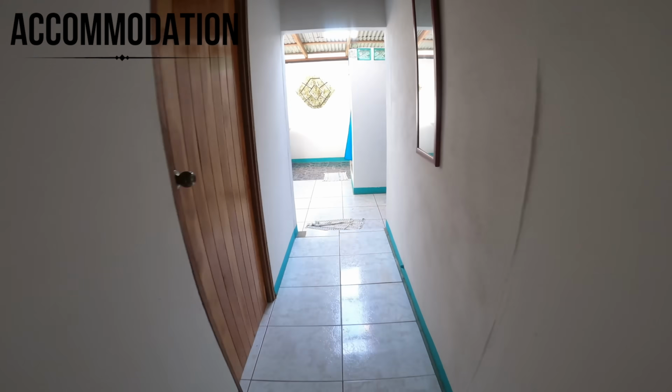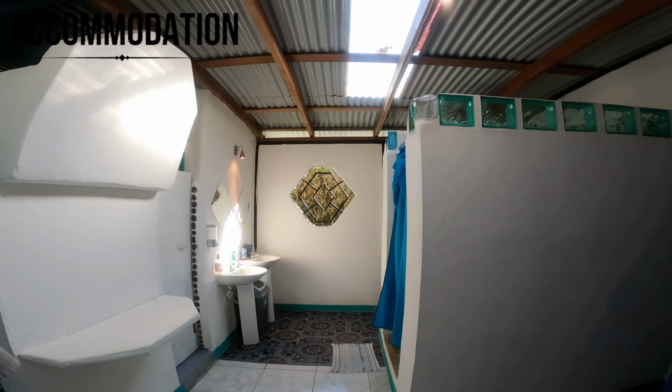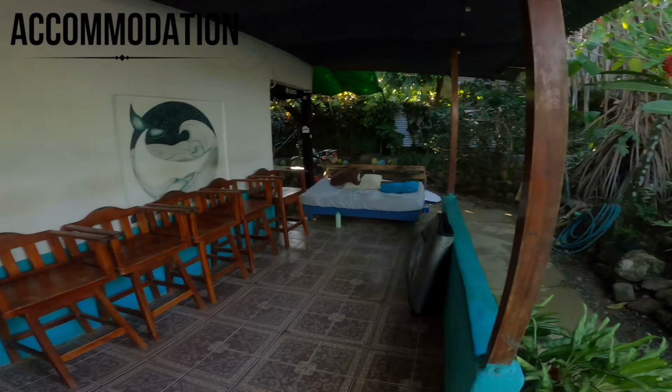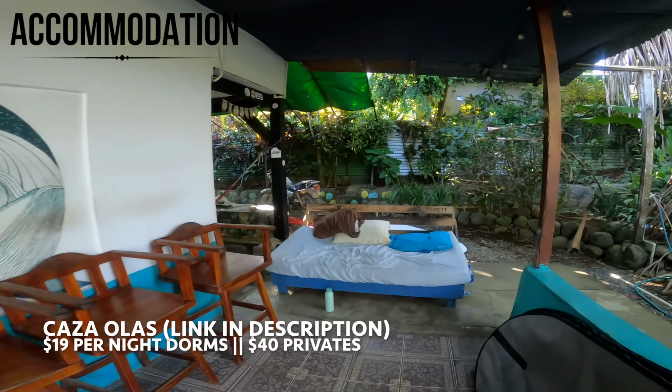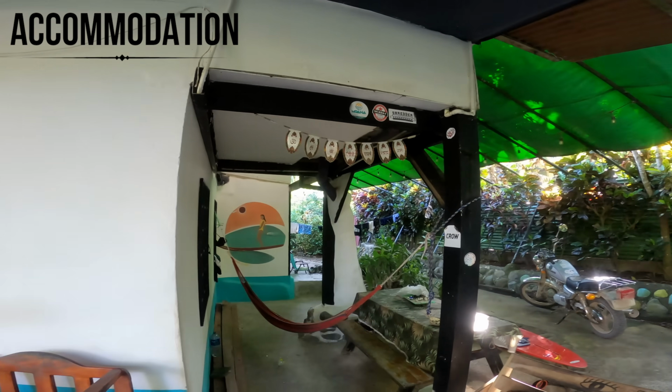So we're staying at a place called Casa Olas, which is pretty cool. It's pretty basic, but has everything you need. And the price is pretty fair as well, because it's not that cheap here. They have $20 a night dorm rooms, and we're staying in a private room, which is $40 a night, but there's 2 of us, so it kind of works out the same.